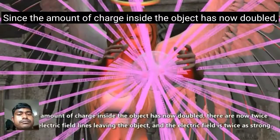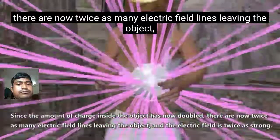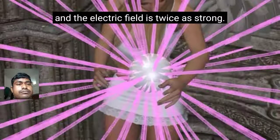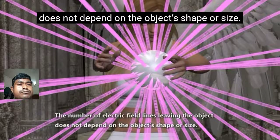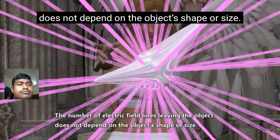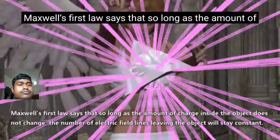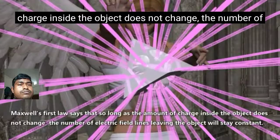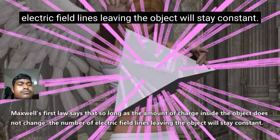Since the amount of charge inside the object has now doubled, there are now twice as many electric field lines leaving the object, and the electric field is twice as strong. The number of electric field lines leaving the object does not depend on the object's shape or size. Maxwell's first law says that so long as the amount of charge inside the object does not change, the number of electric field lines leaving the object will stay constant.